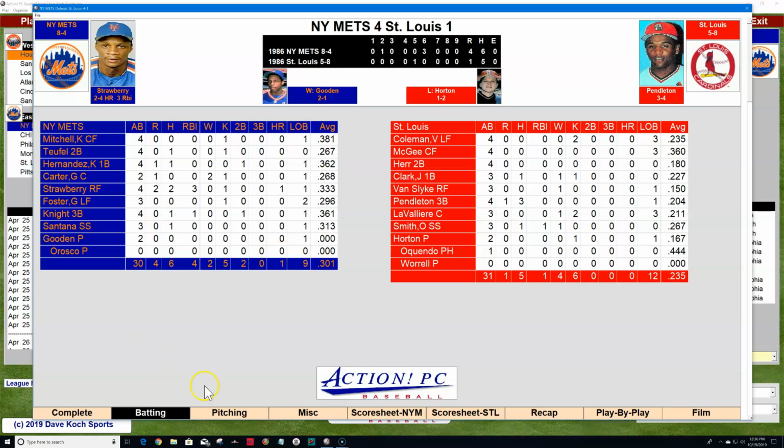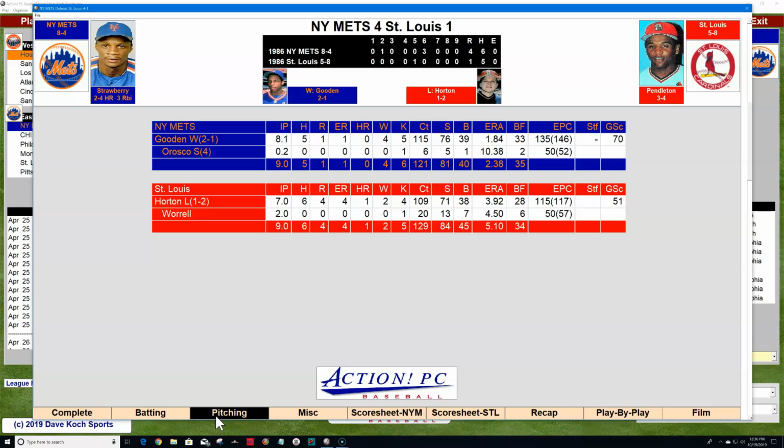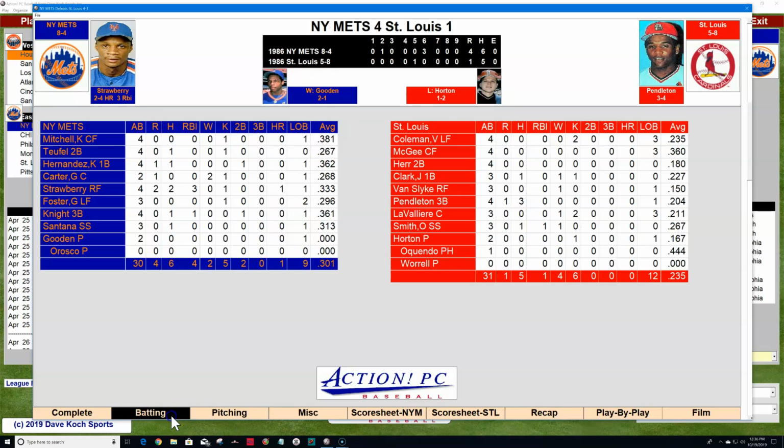Dwight Gooden, let's take a look at the stats here. Dwight Gooden will pick up the win. He goes to 2-1. Jesse Orozco picks up his 4th save. Gooden was marvelous. 1 run on 5 hits. He walked 4 but struck out 5. His ERA drops to 1.84 for the replay. Ricky Horton takes the loss, drops to 1-2. He still didn't pitch too bad. Gave up 4 runs on 6 hits. It's just that the Cardinal lineup could not figure out the Mets in this game.